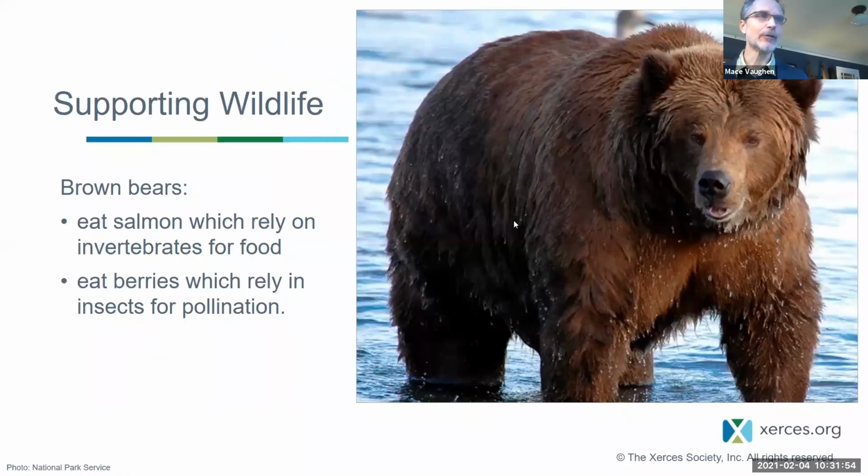And if we follow this up the food chain and tie a bunch together, now, not many of you are going to have brown bears on your farms and ranches or with the folks you work with, but just thinking about salmon that rely on invertebrates or berries that rely on pollination, these are at the top of these food webs.